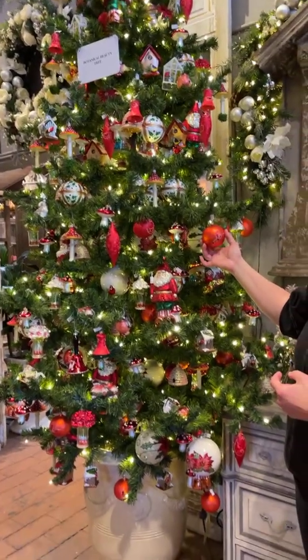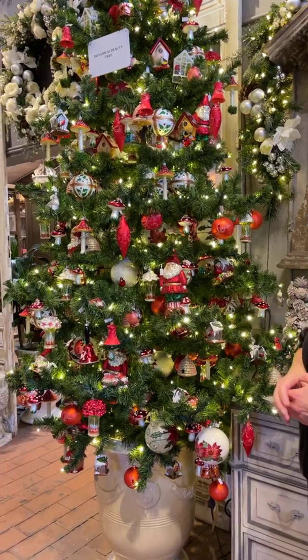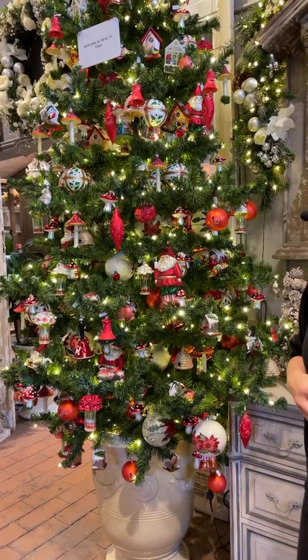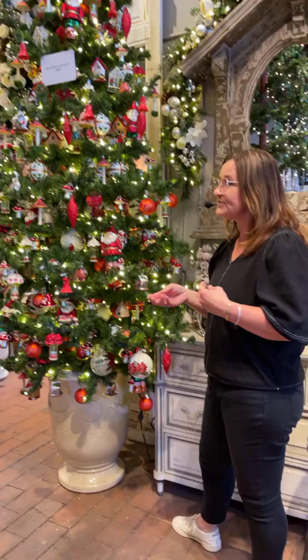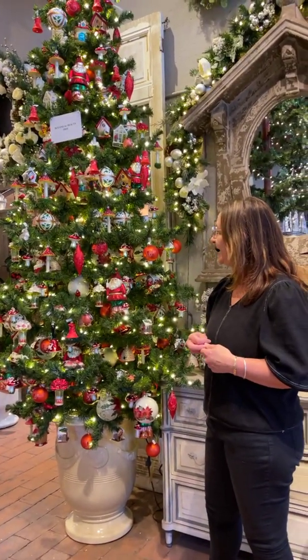You know, the artistry of the ornaments is really incredible, and we work very, very closely with factories in Poland and with factories in Germany to design the ornaments so that they work with our themes. We usually travel, obviously this year we didn't travel to Europe, but we usually travel to work with them directly.